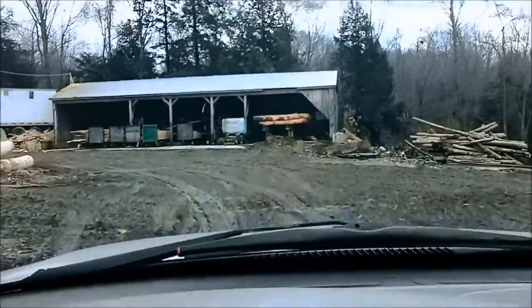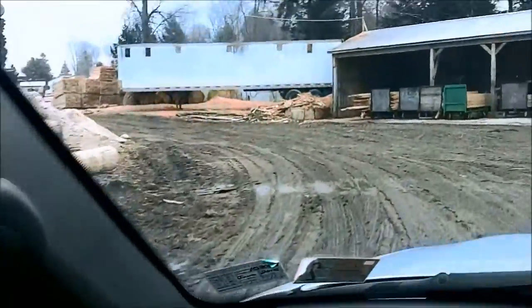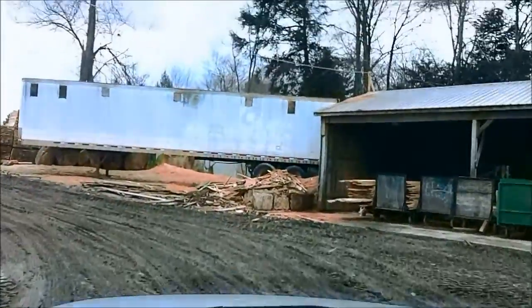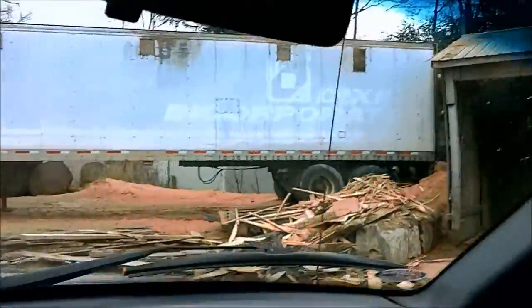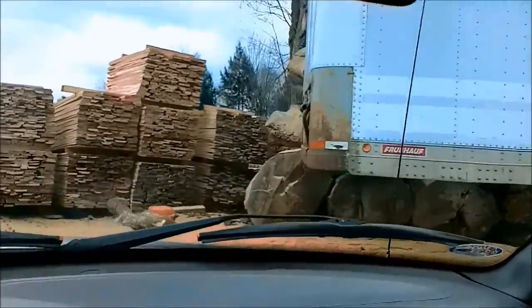That mill right there is where we're heading. That's the trailer right there that we'll be getting up in, so I can get back in here without having to get stuck. It's always a wonderment seeing what the trailer looks like. So we'll be back. Okay, here we are in the trailer. There's the bags. Here's the sawdust.